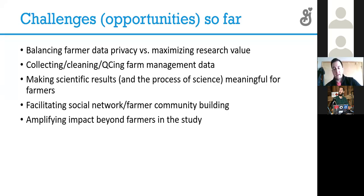So sharing specific field boundaries or sampling points, lat longs, that sort of thing, has a ton of value, but it's not great from a farmer data privacy standpoint. So, balancing some of those things. Collecting, cleaning, QCing all the farm management data was probably the biggest challenge, and still is. We still have a lot of missing and not clean data from last year.